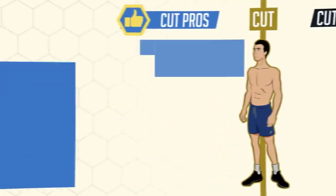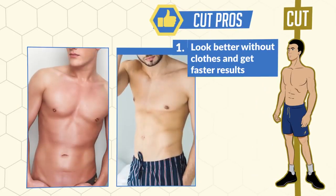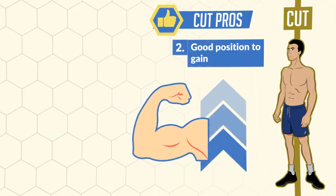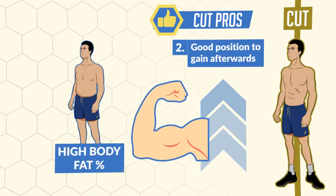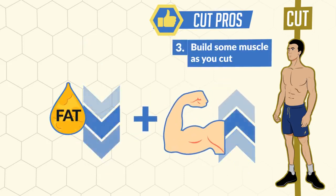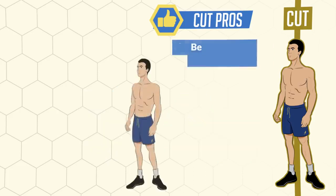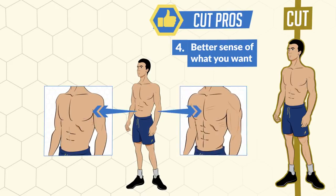The pros are that 1, you'll look better without clothes and see results much faster in terms of muscle definition and decreased body fat, which often comes with more confidence, motivation, and enjoyment of the process. 2, it puts you in a good position to gain afterwards if you're starting out with a relatively higher body fat percentage. 3, if you're at a higher body fat or inexperienced, you'll likely be able to build some muscle as you cut. And 4, once you do lean down, you'll get a better sense as to whether or not you think you have enough muscle or would like to focus on adding more next.